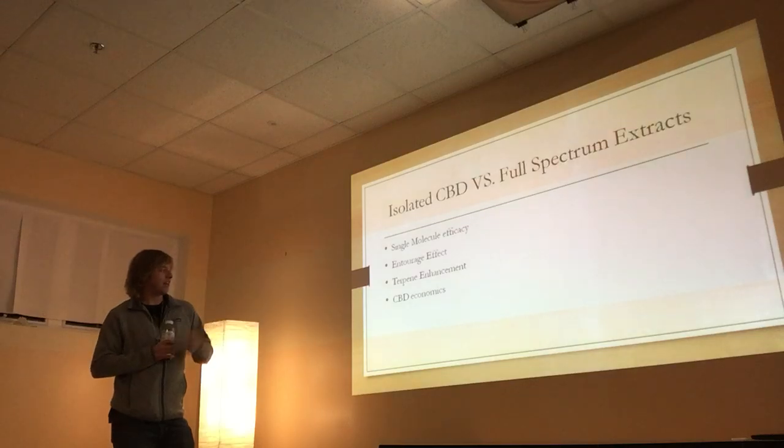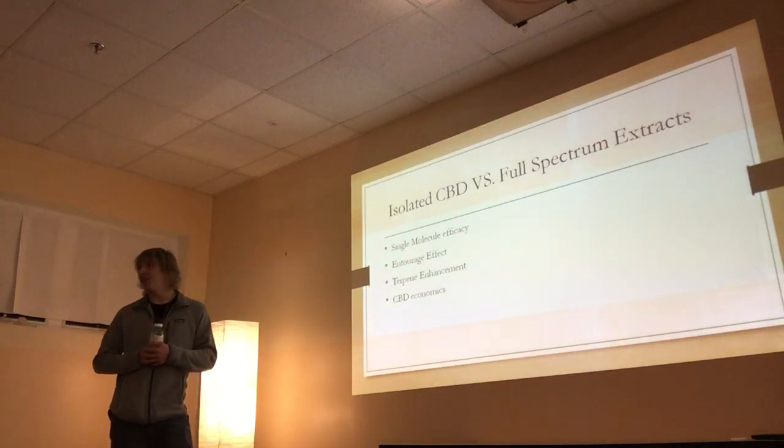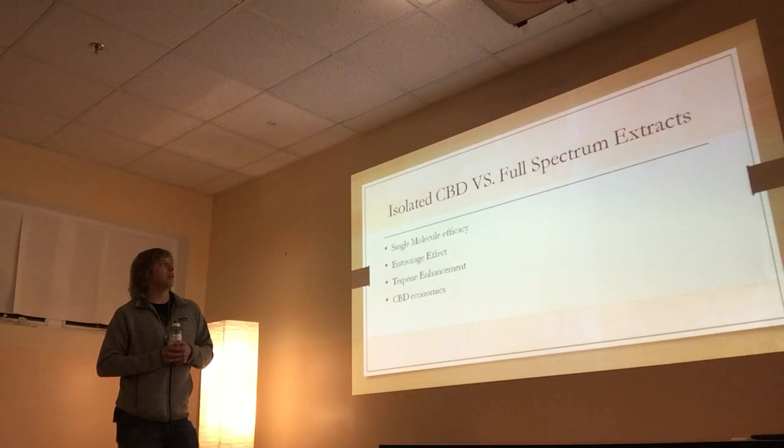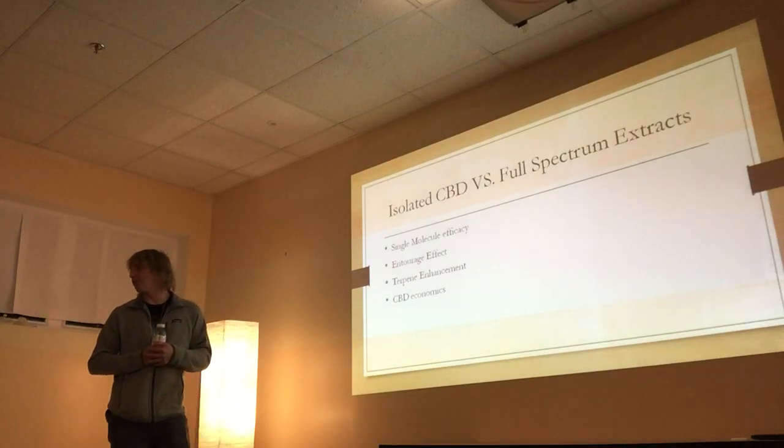And then the CBD economics, the weird thing about this whole situation is that you would think CBD isolate, being a more refined processed product, would be more expensive. But for some reason, it's actually the complete opposite. Full spectrum tends to be a lot more expensive.